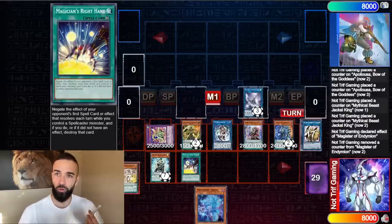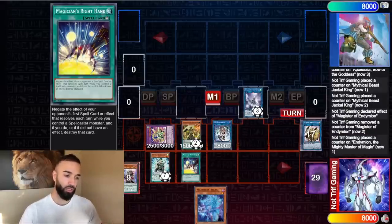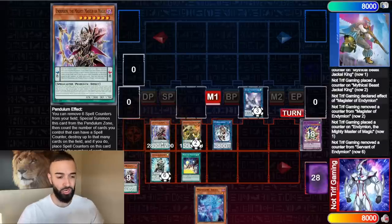Oh, wait a second. You have sphere mode? Oh, guys. You just got sphere moded. Oh, my God. Guys, you just got sphere moded. Look, there's a make-believe sphere mode on the field. Anyways, Magister effect, Special Summon Mighty Master. We just got sphere moded.